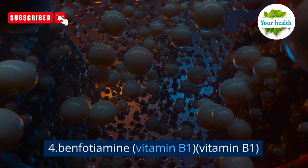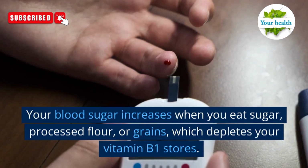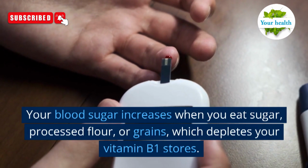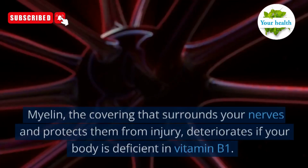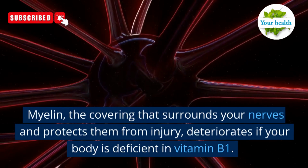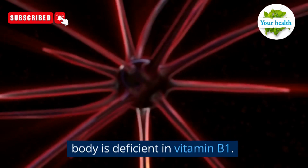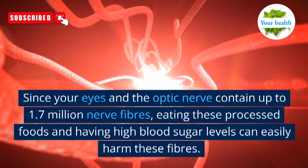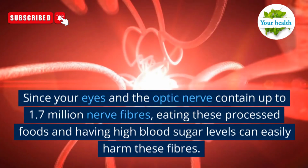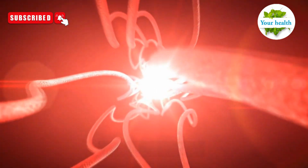4. Benfotiamine, vitamin B1. Your blood sugar increases when you eat sugar, processed flour, or grains, which depletes your vitamin B1 stores. Myelin, the covering that surrounds your nerves and protects them from injury, deteriorates if your body is deficient in vitamin B1. Since your eyes and the optic nerve contain up to 1.7 million nerve fibers, eating these processed foods and having high blood sugar levels can easily harm these fibers.